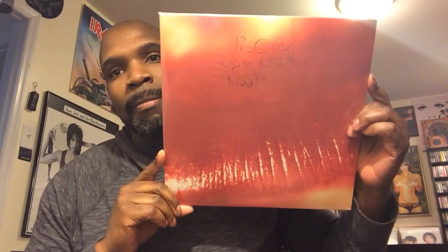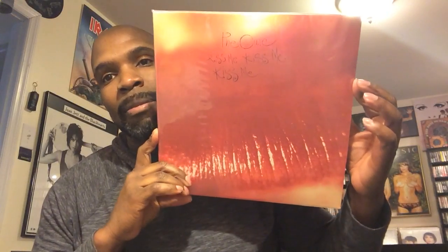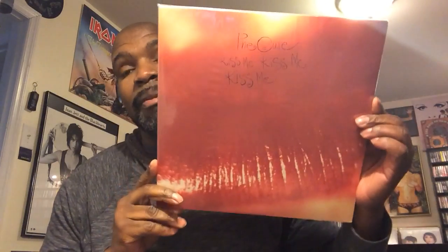Now here's another one where the FYE sales are coming in handy. The Cure, Kiss Me, Kiss Me, Kiss Me, 2 LP set, brand new, which was nice. I had a copy of this and I sold it when I was getting rid of my stuff that wasn't all mint. So I've been waiting for quite some time. I just wasn't willing to pay $35 for it. But you cut 50% off of that, I'll give you 17 bucks for it. So really, really good pickup on that.